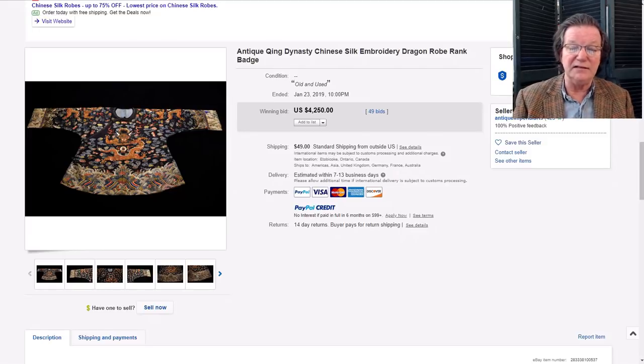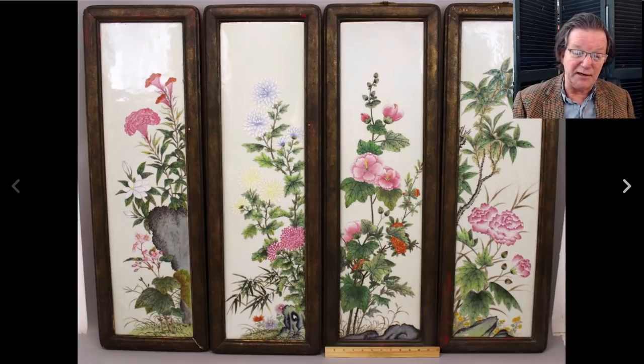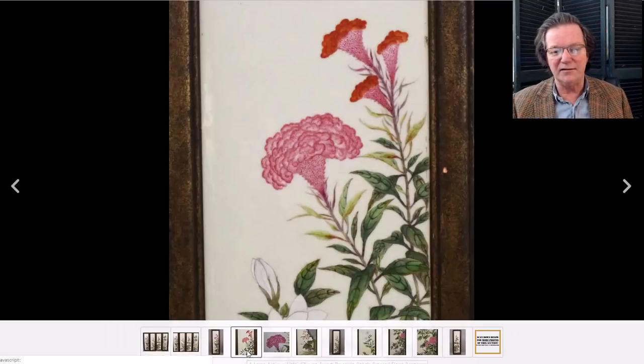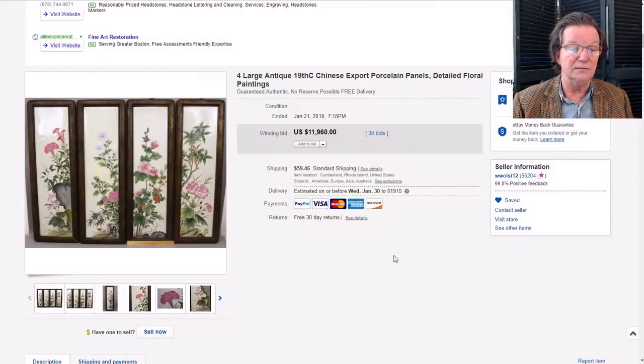This was that lovely set of Republican period Famille Rose panels that were down in Rhode Island at Woolworths. These were wonderful. As I said last week, I wish I'd seen this when it was up when I was doing the Republican porcelain video. I would have included it. Last week when we looked at it, it was at around $6,000, and we speculated it might get up to around $12,000, maybe more. And there it is. It brought $11,960. So we were off by $40. Not bad, but that was a nice thing.